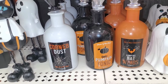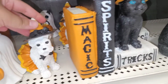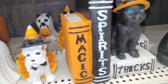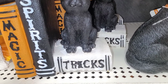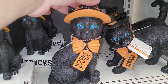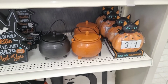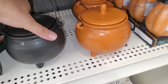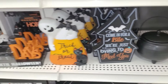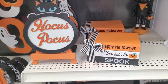I personally always have a hard time deciding what I want the label to say and what I'm going to fill it up with for Halloween because I love it so much. Look at this cutie. So adorable. I love these little elements that they have. And then we have another kitty cat over here with Hocus Pocus theme. Oh, these are gorgeous. I can see actually melting a candle and putting some scented wax in that. That's a cute DIY idea.